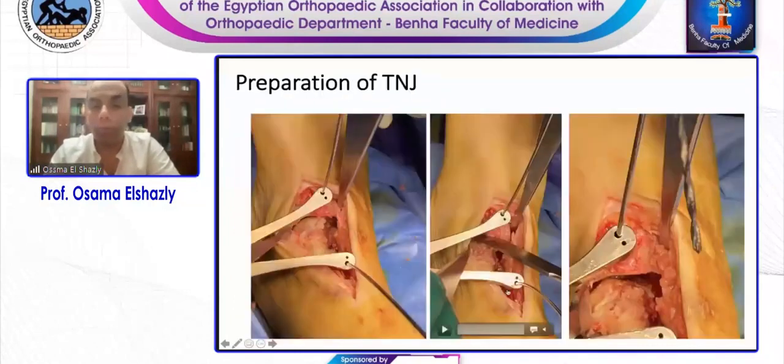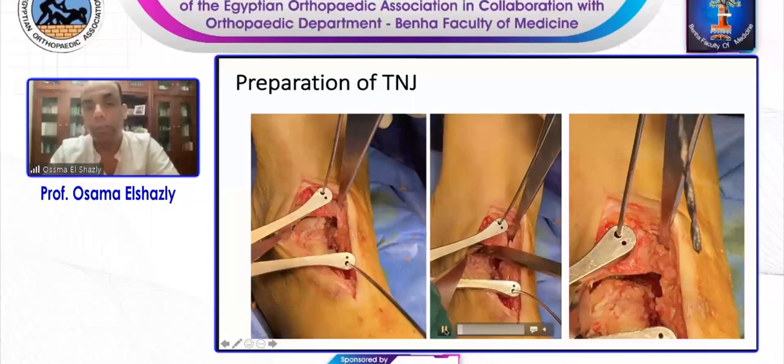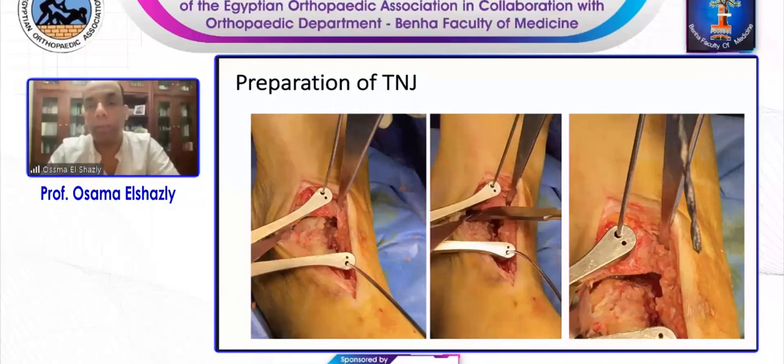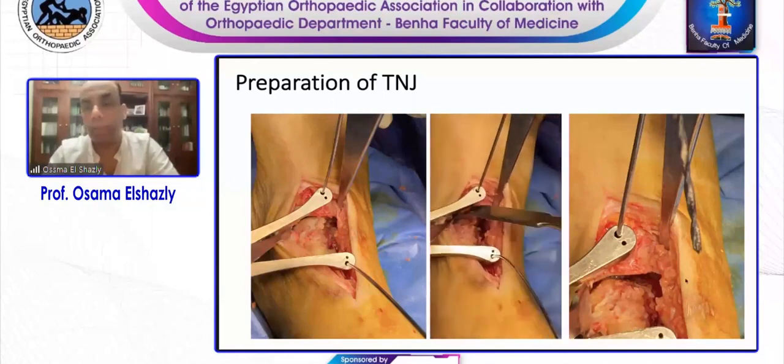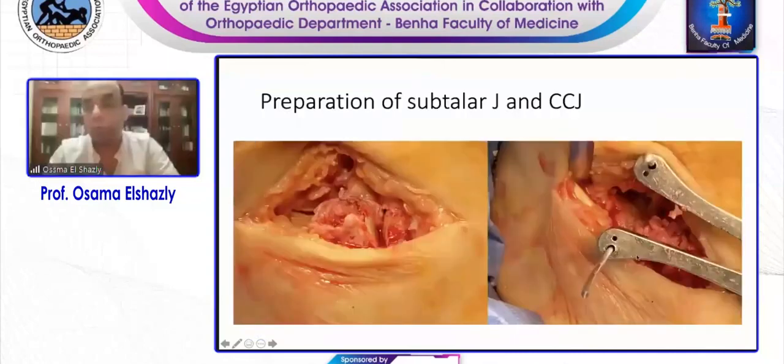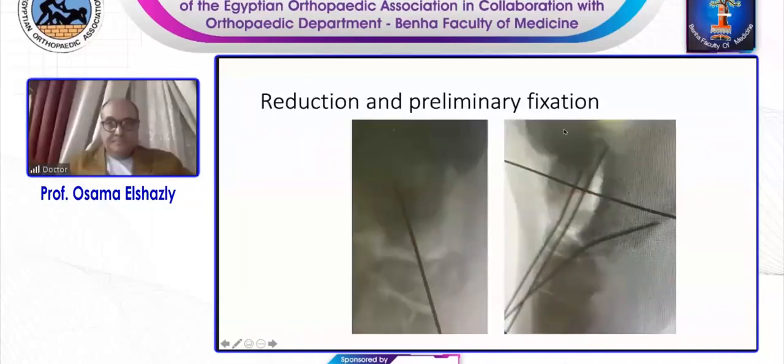I like to use this instrument, which is the Hintermann distractor, in order to help me in visualization and preparation of the talonavicular joint. I put it in and spread it, and I can easily see the joint, and I can remove the talar head articular surface as well as the navicular part. In the subtalar region also, I use it when it is difficult to open to see the posterior aspect. This markedly minimized the problem of traction and wound problems.